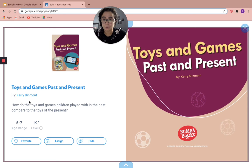How do the toys and games children played with in the past compare to the toys of the present? So that makes me think that this book is going to be about toys and games that children from long ago used to play with, and toys and games that children play today during the present. But let's read this book and then we can learn together.